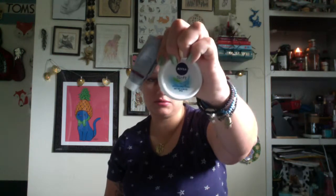And the last few things are some little nail clippers that are a fox, just in case I break a nail out and about. Two more lotions or hand creams. And some more sunscreen. And I also have this hand sanitizer attached to my purse as well.